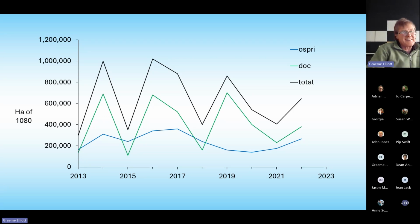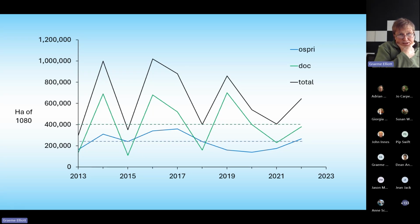Okay, so this is just a summary of the amount of 1080 used over the last 10 years or so, and I put it in terms of hectares over which the poison was sown. And the key protagonists of this are DOC and OSPRI. You can see that the OSPRI 1080 use is fairly constant at a bit over 200,000 hectares per annum. But then DOC's use goes up and down like a yo-yo in response to the mast phenomenon. So when there's mast on, we use lots of it, and in between times we don't do so much. So DOC's use averages about 400,000 hectares per annum, but at times it goes up to 1 million hectares per annum.